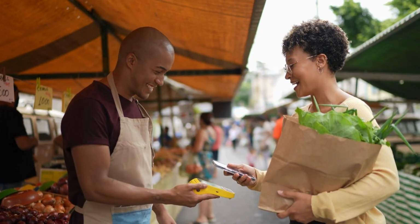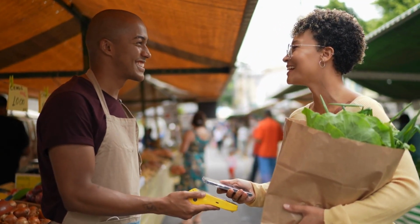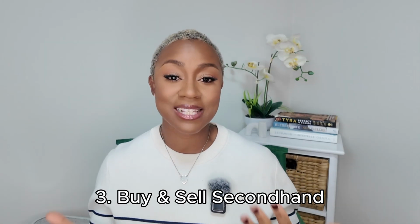Go online and see where you may have a local farmer's market where you can shop for your fruits and vegetables at an affordable cost, because I'm sure most areas have farmers markets, and you can buy your fruits and vegetables at a much cheaper price than you will be able to purchase it inside of a grocery store. So tip number 3 is to buy and sell secondhand.